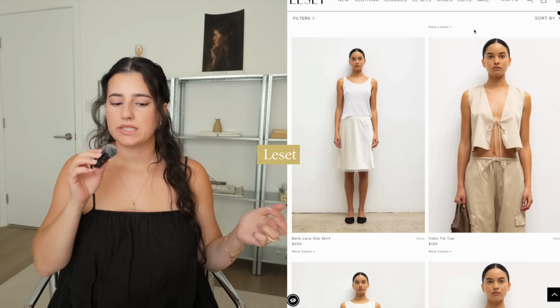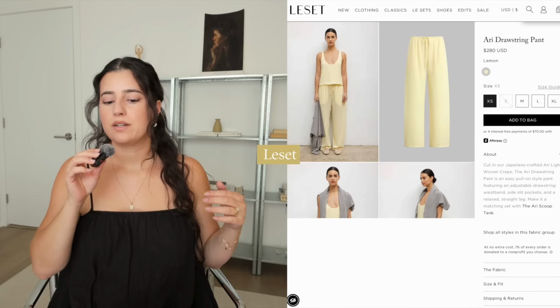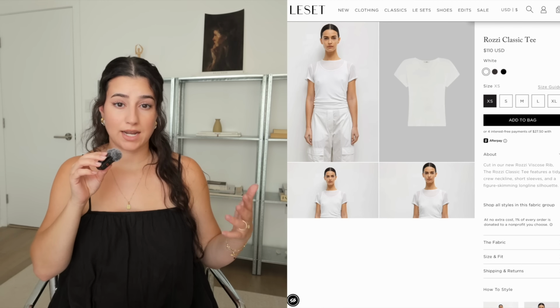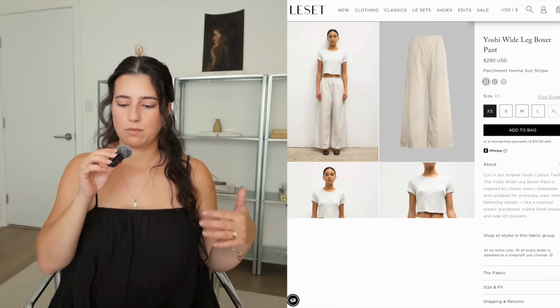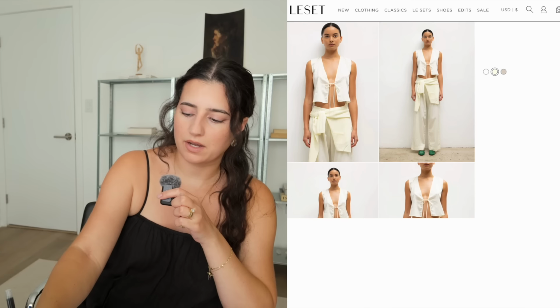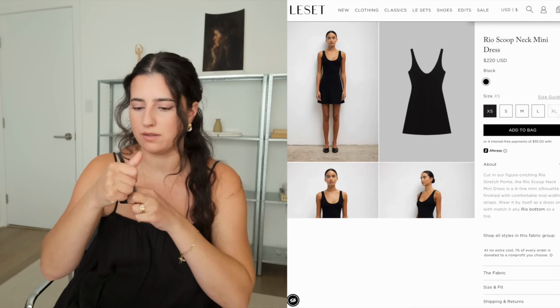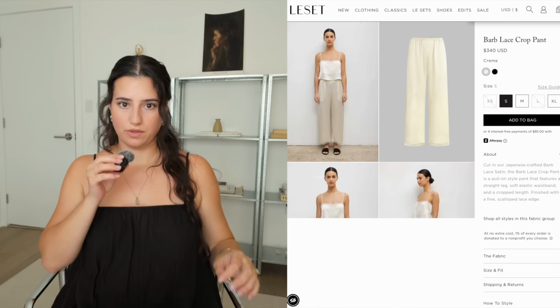Lisette is another one if you want just really good sets year round, not just for this time of year, but they have really good tanks and flowy pants. Every single time I recommend stores, I always have to recommend Lisette because they just have such beautiful things, very good quality pieces as well. So that's pretty much it.